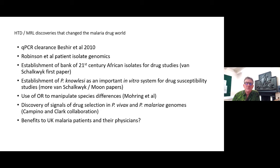There are also some other things I could have talked about, such as our early work in genomics. We were actually the first laboratory to provide fresh patient samples for full genome sequencing at the Sanger for Plasmodium falciparum. Not many people realise that. We've also done some very interesting studies on African isolate drug susceptibility. I won't talk about those very much. We're doing more and more work with P. knowlesi, as Robert Moon at the London School has got a very good in vitro cultivation system set up there. We've also looked at genomics with Susie Campino and Taane Clark at the London School.